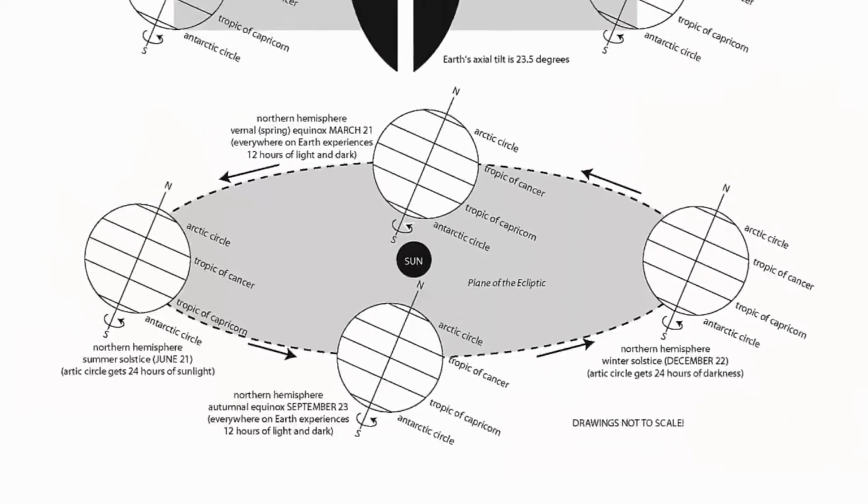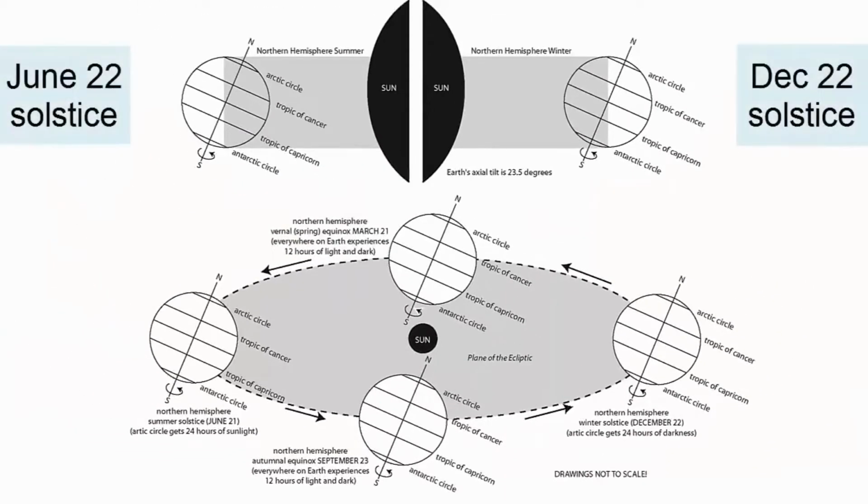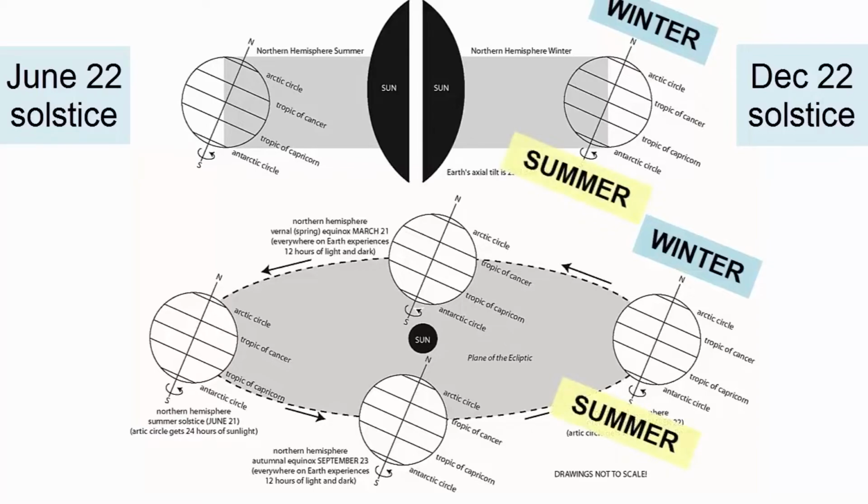This tilt explains why the North Pole experiences winter in January, while the South Pole is experiencing the opposite season, summer. The North Pole is facing away from the Sun and gets less overall sunlight. The South Pole is facing towards the Sun and gets more.